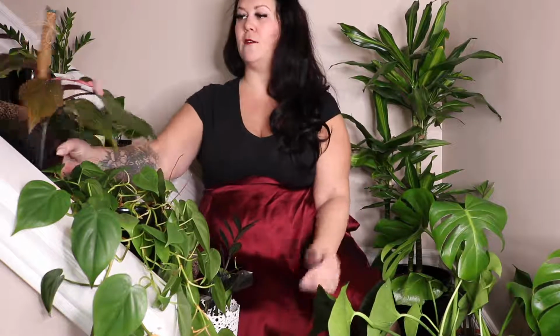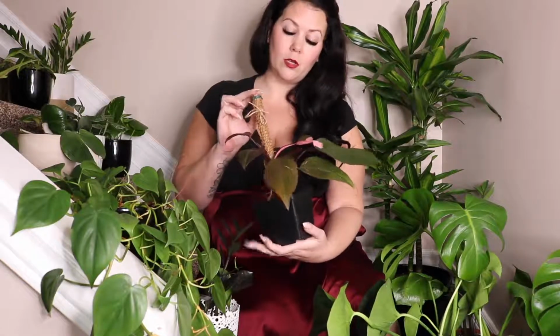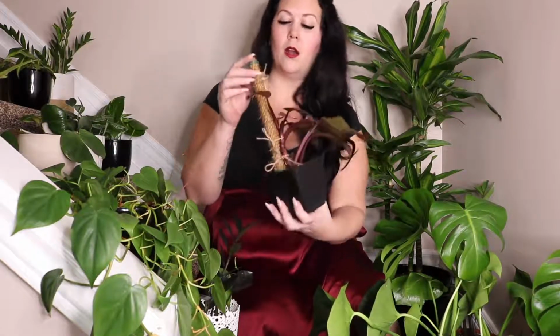Oh, and I totally forgot to mention, look at this cute little coconut coir pole that my pink princess is on from Climb Forest Climb.